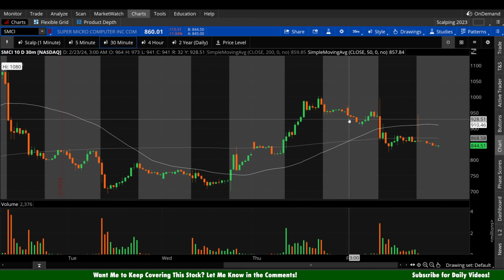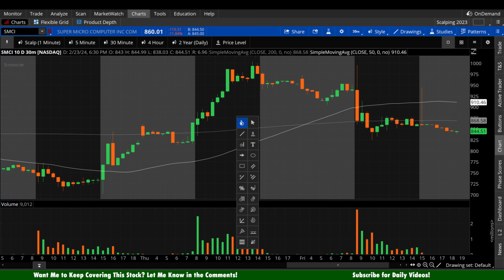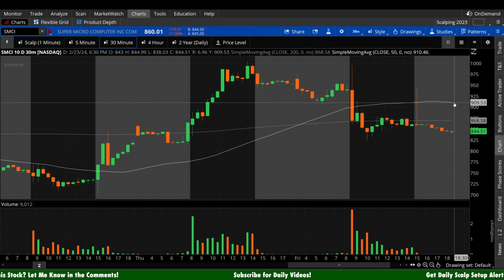So let's move on here to the 30-minute. This is where things start to get really good. Levels to watch as we head into Monday. Again, I'm only using the most popular indicators. Okay, we have the 200 period and the 50 period, and we're looking at them on very popular time frame charts. The 30-minute, which is this, and then we'll take a look at the 4-hour and the daily.